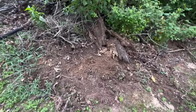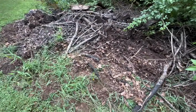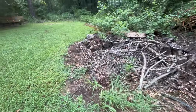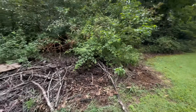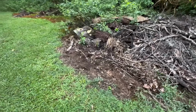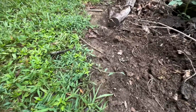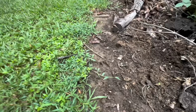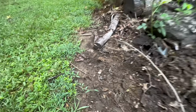Prime example here of hogs rooting around old dead logs and stuff. What they do is they're actually getting the grubs and the worms out of that. Now, for sure, that's what they're doing in the yard. But if you got old rotten wood in a yard or pile, there's always grubs and beetles and whatnot, and the hogs just root around and get that. And there's a little hog track right there, about yay long, yay big.